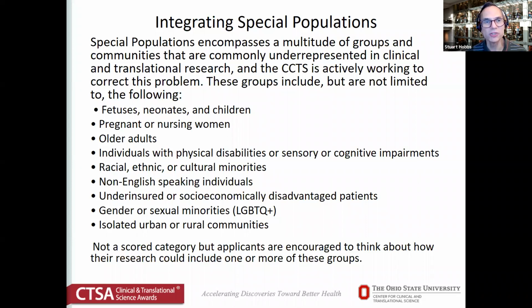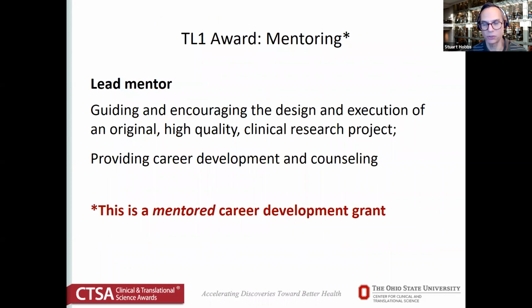Now, integrating these populations into your research is not a scored category, but you're encouraged to think about how your research could impact or could include these groups. Just pause and see if there's any questions in the chat. I don't see any.